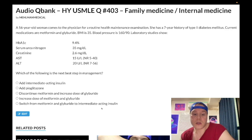Now, the USMLE does not expect you, in the overwhelming majority of questions, to be an endocrinologist where it's like, is it short, intermediate, long-acting insulin? If they make that the focus of the question, they will give you a very difficult array of glucose measurements at different times of the day, and you sort of have to implement reasoning as far as when a certain type of insulin might need to be added or removed. That's where they might get technical. It's pretty rare, but it can happen.